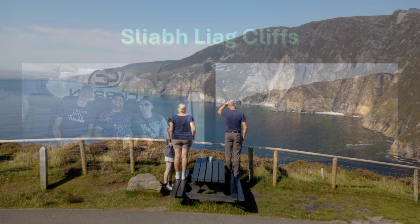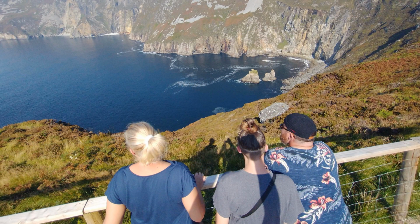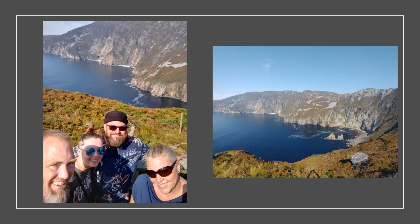As expected, it was a busy spot with tourists scattered along the trails, cameras in hand. But the real star of the show? The view. Once again, the weather was on our side, giving us breathtaking panoramas of the rugged cliffs dropping dramatically into the Atlantic below.